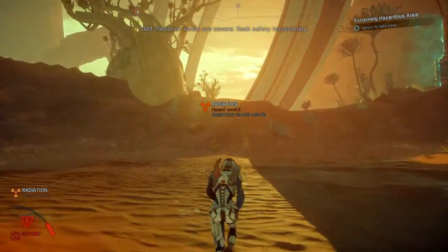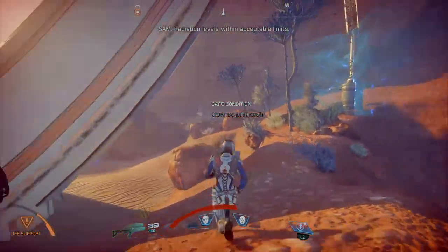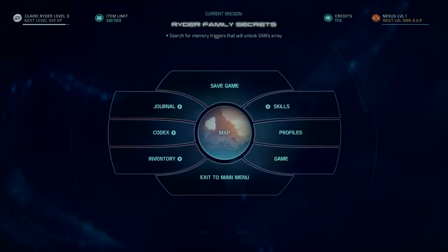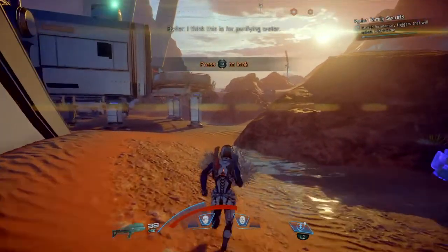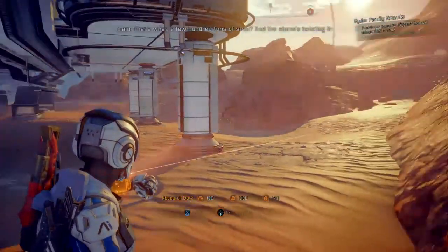Radiation levels are severe. Seek safety immediately. Radiation levels within acceptable limits. Life support is stable. I think this is for purifying water. That's what, a few hundred tons of steel? And the storm's twisting it?